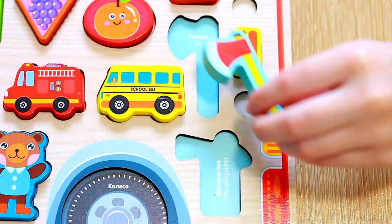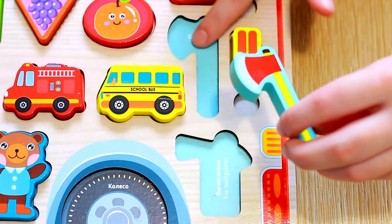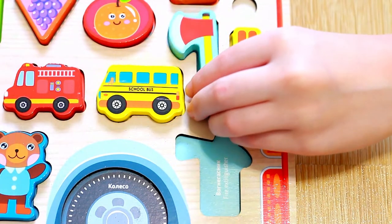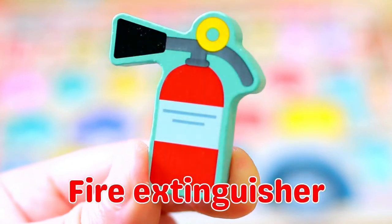Oh, wait! We have a fire axe. Where should we place it? You're right, near the fire-related items. Placing the fire axe in its spot. Fire extinguisher.